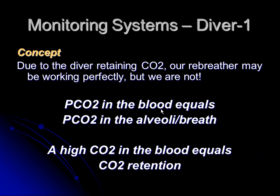Divers, people in general, can retain CO2, do retain CO2. So let's assume that that's a fact, we know it is. The bottom line is then that our rebreather may be working absolutely perfectly. There's nothing wrong with the rebreather, we're well inside the canister endurance limits, but we as a diver at that point are retaining CO2 and therefore we are not working perfectly, which is why right at the start on one of the first slides I said the diver is part of the system. That's the reason why the diver is part of the system.